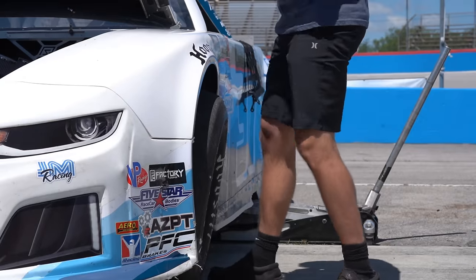So we had a decent practice day yesterday. The car's still not where it needs to be, so we need to make some gains. We ended up 8th in final practice, which obviously was the best we've been all year, but overall I still feel like we need a good bit of speed. So we're going to work on that today and take you guys with us, hoping for a good run. Thanks for being here.